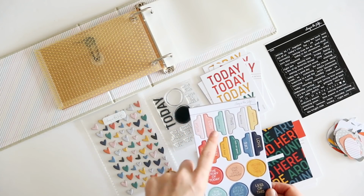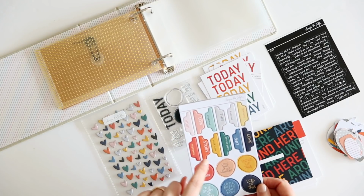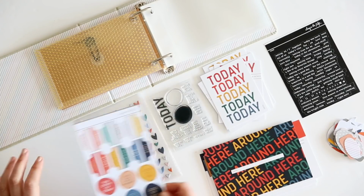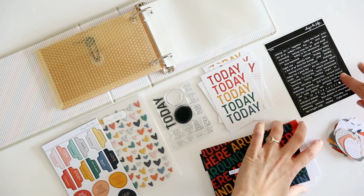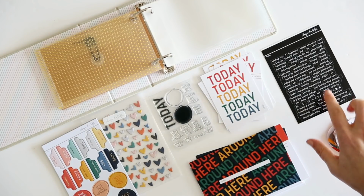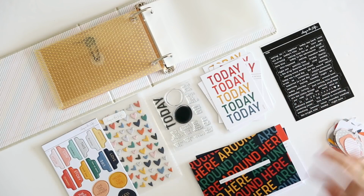So we have a high and a low, remember this, evening and morning, thankful, story, very good, not so good, life, and love there in the chipboard die. We also have a word phrase sticker sheet, black with white type. That's probably my most favorite way to have the word phrase stickers. I could use those forever and ever.